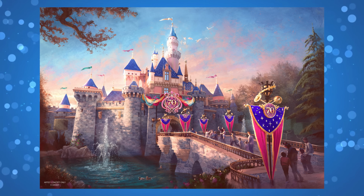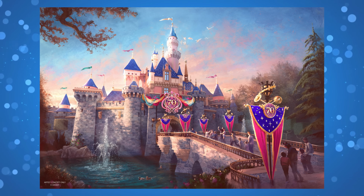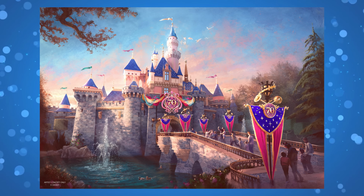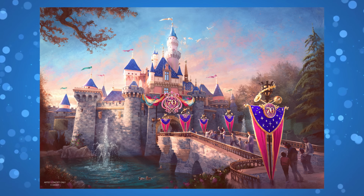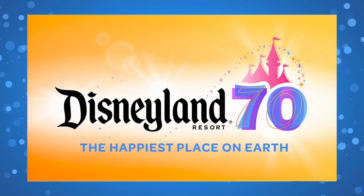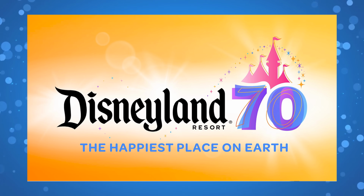On the castle over the gate is a much larger version of the medallion. It shares the same base design as the little ones, but it's framed by pink and blue filigree, and the bunting is strung on either side of the castle as well. Disneyland announced they have a 70th anniversary theme song, and that'll be a part of 2 new projection shows created in honor of the event.